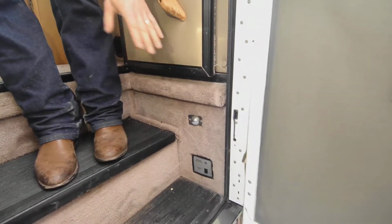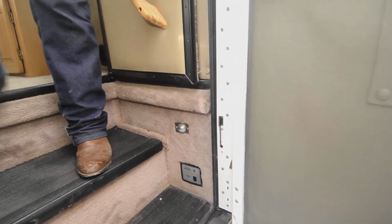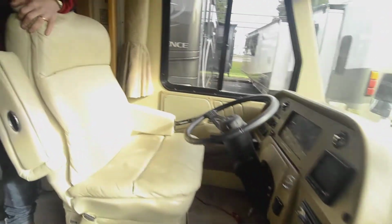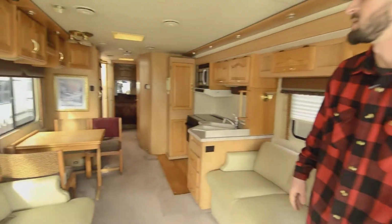Correct place for a battery disconnect, makes it easy coming in, turn it on, leaving for the day, turn it off, makes it nice and easy. And then I'll let you get a quick look around first. Very well cared for Georgie boy.